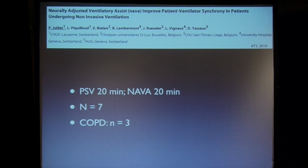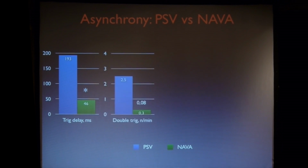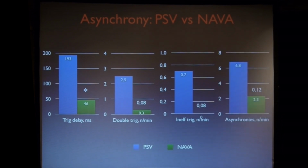This is, I think, the only other study that's available right now in this population of patients. It was presented at the ATS last year. It's a Belgian study. They had patients for 20 minutes in pressure support or 20 minutes in NAVA. Very small study, preliminary data. But what they basically showed is that there was a reduction in trigger delay, a reduction in double triggering, and a reduction in ineffective triggering. As you have heard, it basically doesn't happen with NAVA. And there's a significant reduction in the total number of asynchronies.